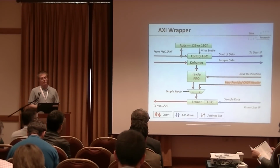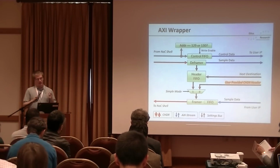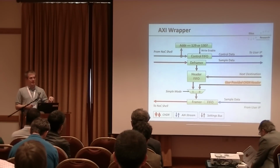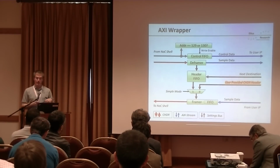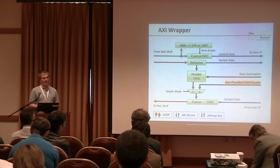But there are cases where that may not be appropriate. One of the things that is assumed here is that your input packet size is the same as your output packet size, because the length will be the same. You reuse that data in the header. So if you're going to do things like that, you may need to provide your own header, and we have that capability.